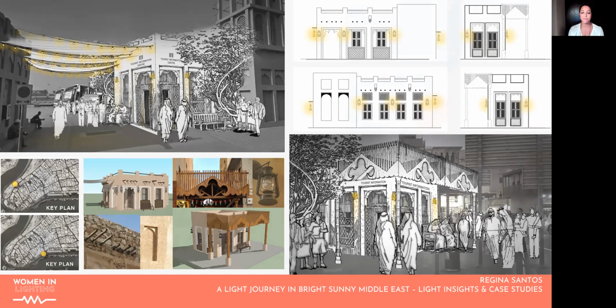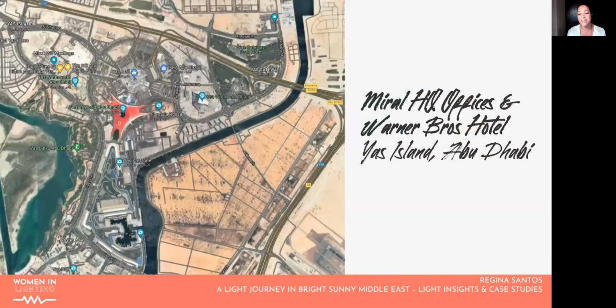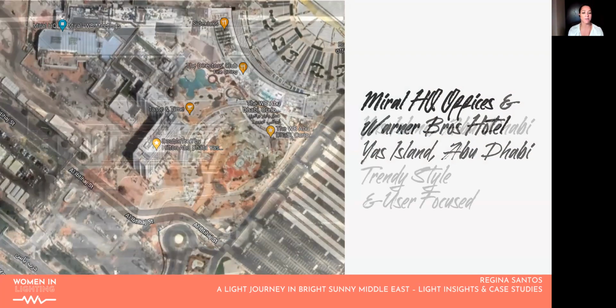So Abu Dhabi, we have in Yas Island the Middle headquarters in Warner Brothers Hotel. Here you can see the hotel facing the theme park, the service apartment. We did also the retail, where inside the Middle headquarters is located. We did the facade lighting, interior, exterior, extensive landscape, and ground floor and mezzanine. But now we're going to focus on the Middle headquarters.